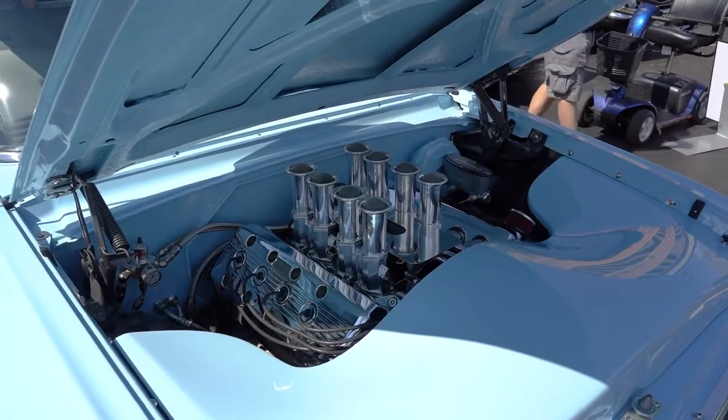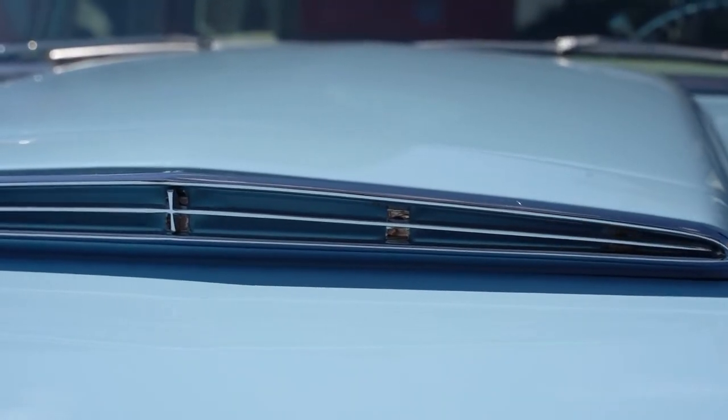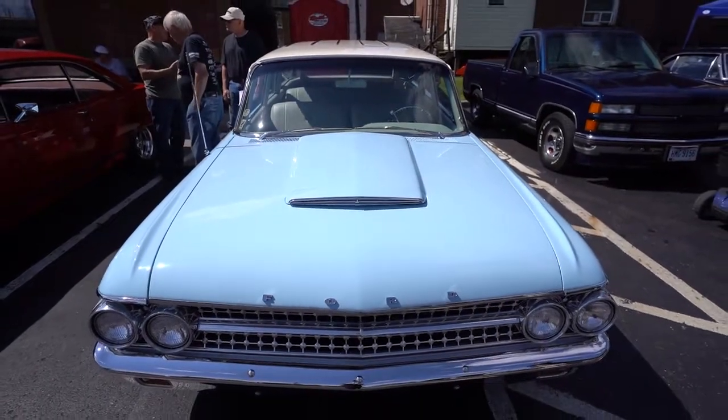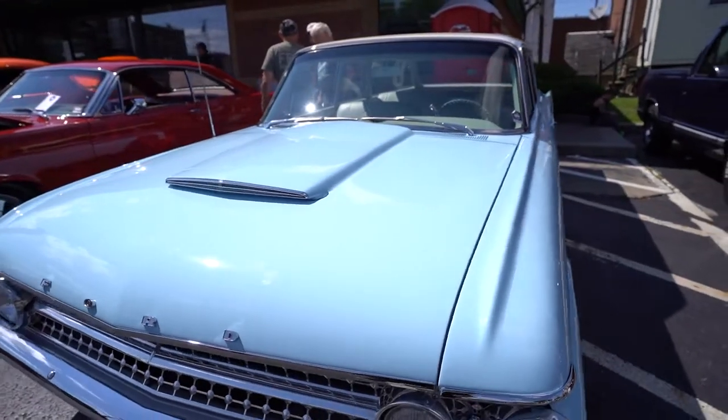Engine cover, very nicely done. Thank you. Yeah, I got a fiberglass cover, kind of covers the coil packs and all that. So it kind of hides everything. Yeah, absolutely. Very good job. Thank you, and good luck next week. Thank you very much. Appreciate that. Appreciate it. Thanks for having me.